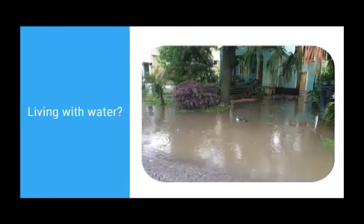Here in New Orleans, living with water can mean that an average rain event turns your front yard into a duck pond. Let's explore some of the unique aspects of our environment that make living with water in New Orleans so challenging.